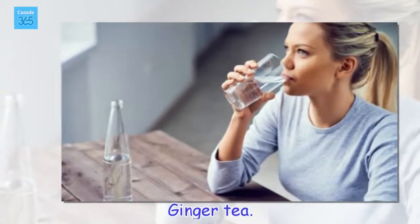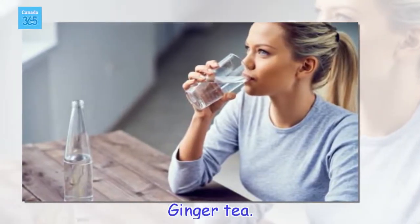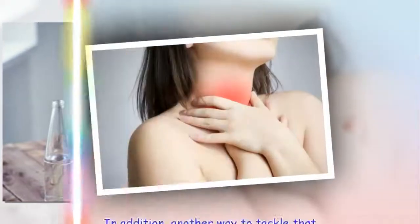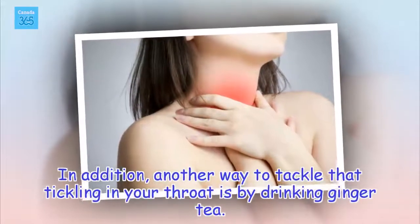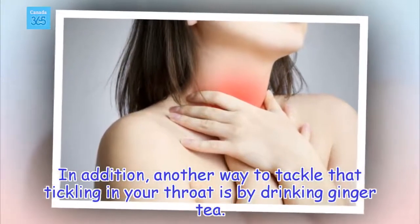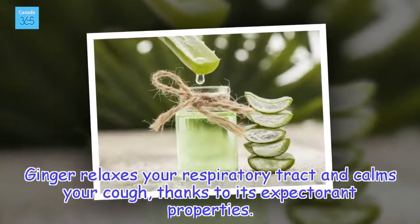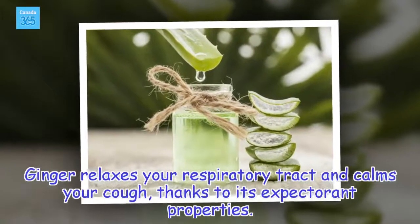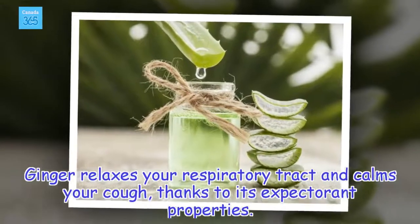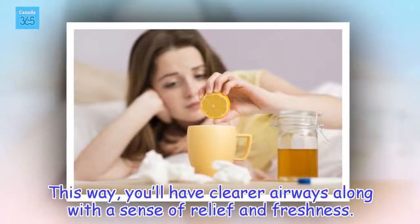Ginger tea. In addition, another way to tackle the tickling in your throat is by drinking ginger tea. Ginger relaxes your respiratory tract and calms your cough, thanks to its expectorant properties. This way, you'll have clearer airways along with a sense of relief and freshness.